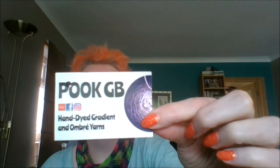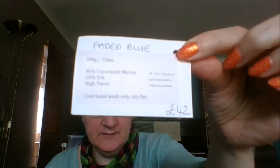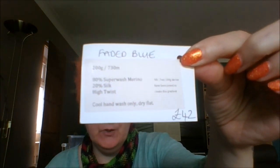But it is from these guys. And it is 200 grams. There's 2 skeins knotted together. 80% superwash merino, 20% silk, and it's high twist. So I thought high twist would be pretty good for crochet because it's less likely when you stick your hook in that the yarn will split, and it doesn't split. It's great. As you can see, it was quite expensive, but it is gorgeous. Merino and silk, it is gorgeous. So I bought it with the plan to do Lula, and so I have started it, but I think I'm probably going to give it to my mum-in-law for Christmas.